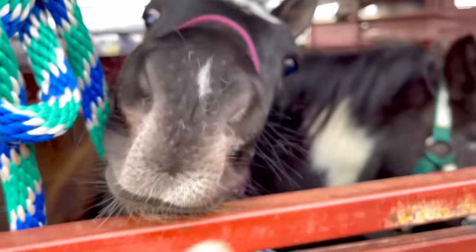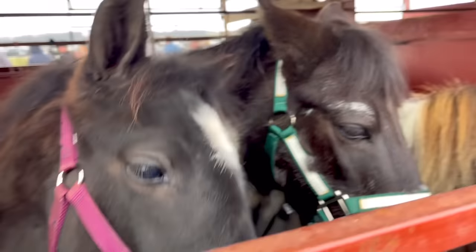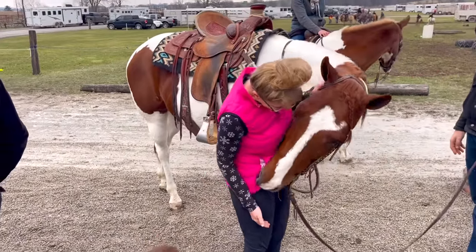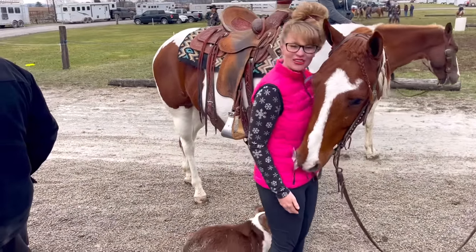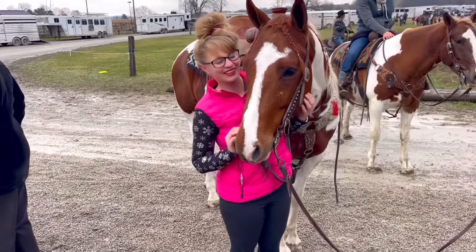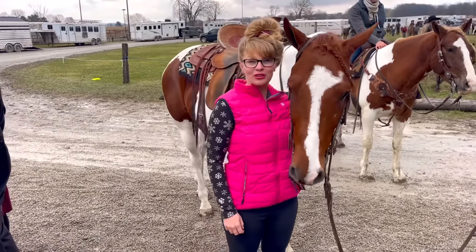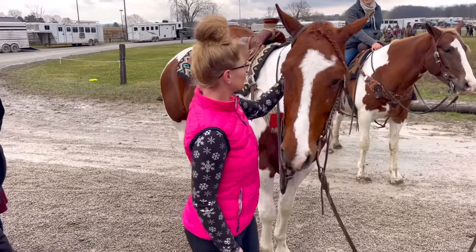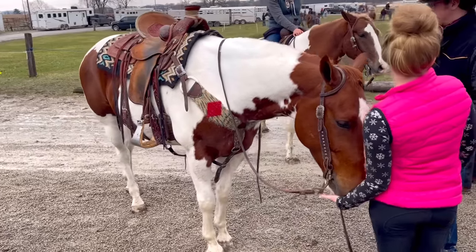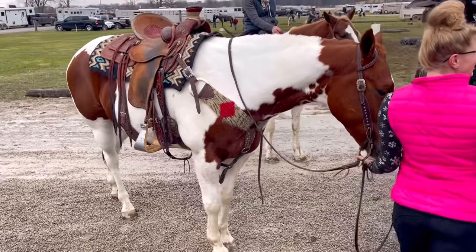Hi. You're so cute. These are the two Tobiano horses that we saw riding earlier, so I am interested in potentially one of them. So I'm gonna pet them a little bit, see what their personalities are like. This boy is so sweet, and then I'm gonna look them over because, like I said, I am interested, and if everything looks good, it really will just depend on what they go for.